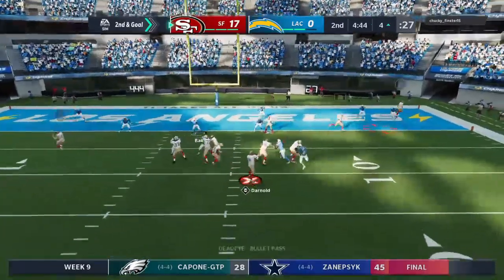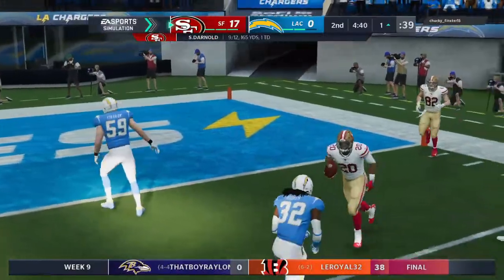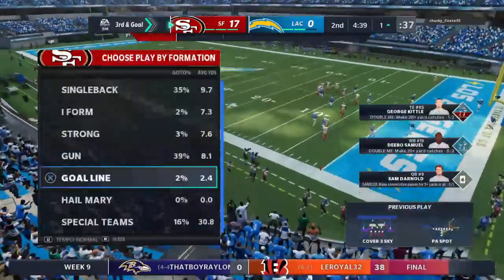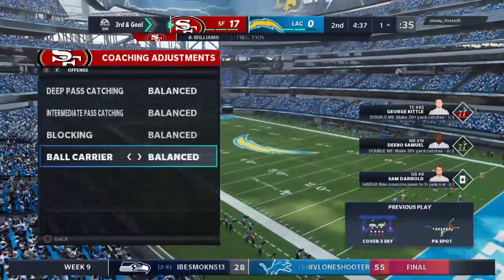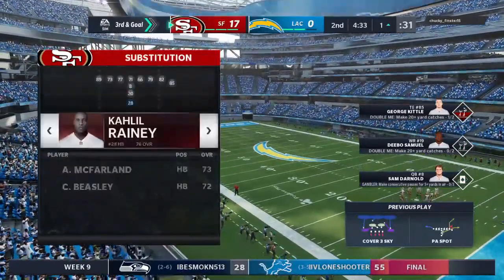Second down and goal. Darnold. This is caught. And he'll be brought down right on the edge of the goal line at about the 1 yard line. Only 3 yards there on the completion. That'll lead to a third and goal.